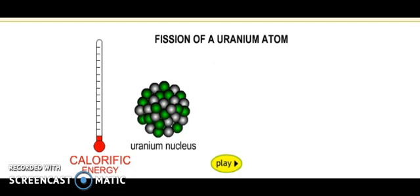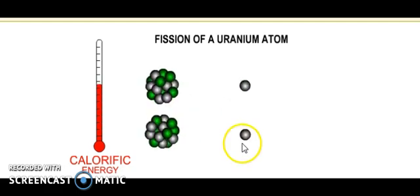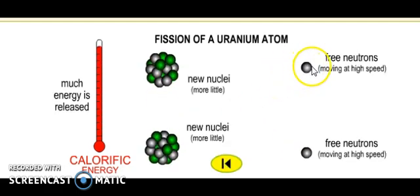During the fission in uranium, 2 or more neutrons are emitted and energy is released.